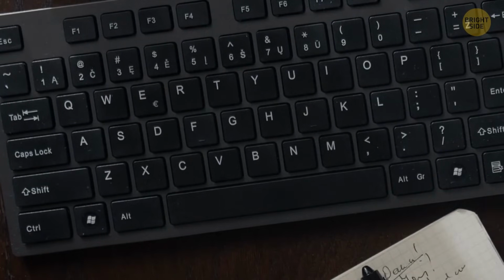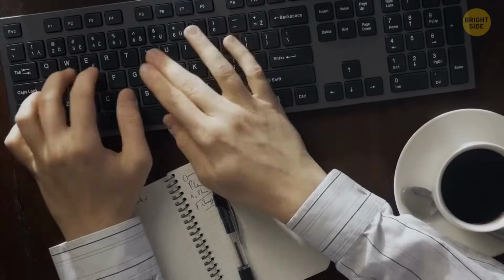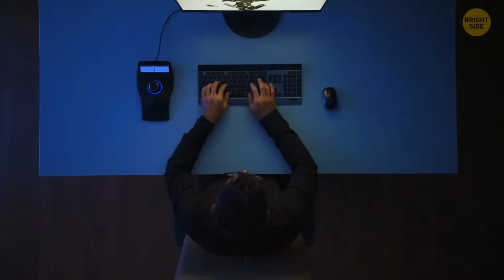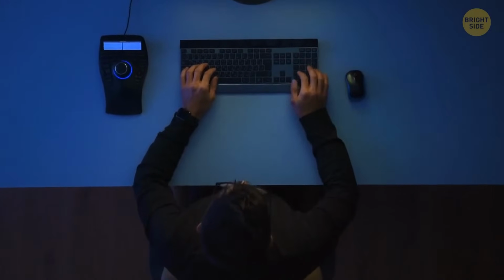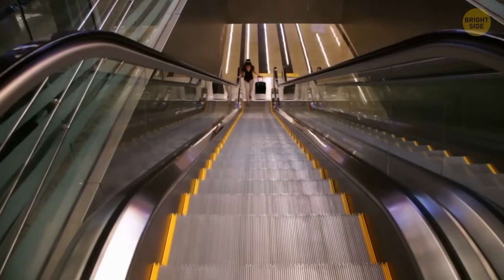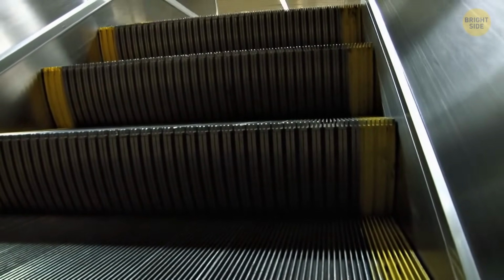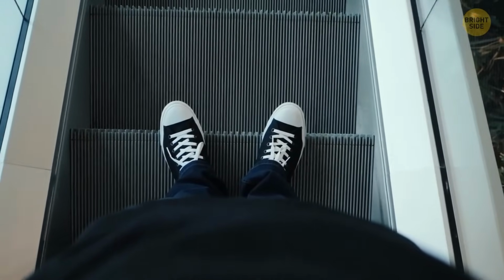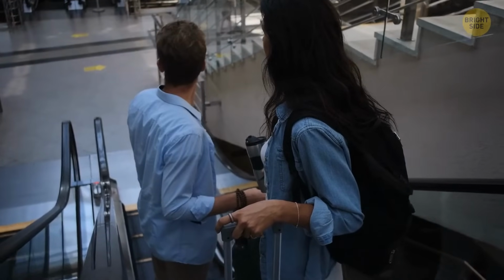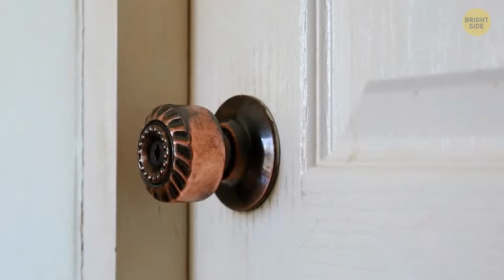Tiny ridges on the F and J keys on the keyboard help your fingers navigate during touch typing. When your index fingers are on these ridges, you know exactly where other letters are. The brushes on the sides of the escalators are not for polishing your shoes, but for your safety. These nylon bristles prevent your laces and clothes from getting inside the escalator's gears. Now, that wouldn't be good.